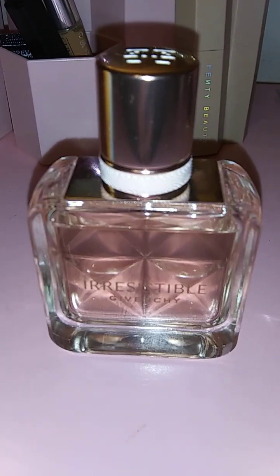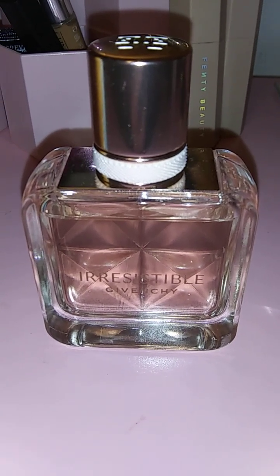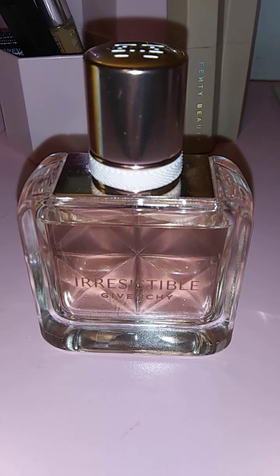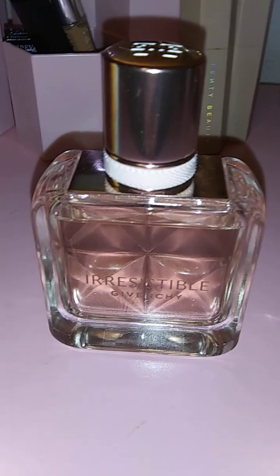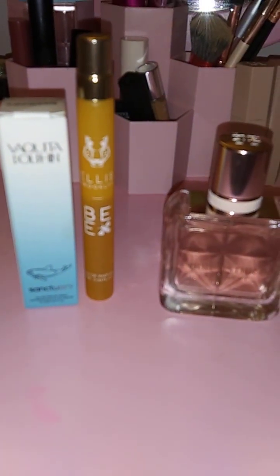It's definitely something I prefer to wear this time of year in the winter time. I am not sure how much I'll be wearing it in the summertime, and it's probably the spring, but definitely not so much in the summertime. And I'm going to spray less of it to see what I think. But yeah, I'm not feeling the same way about it as I used to feel.